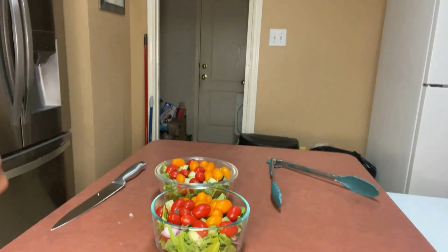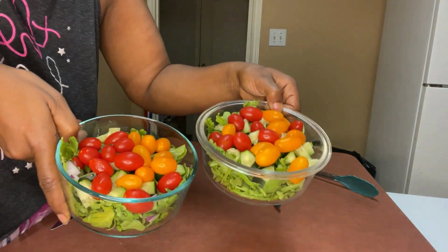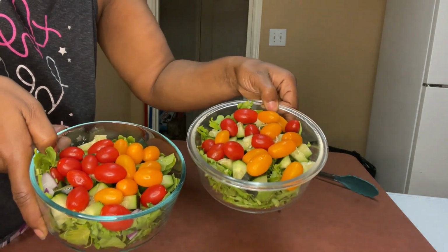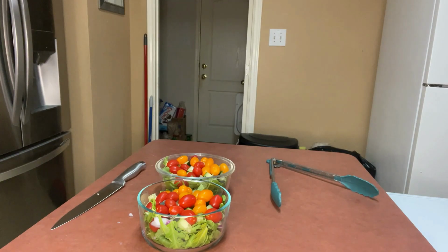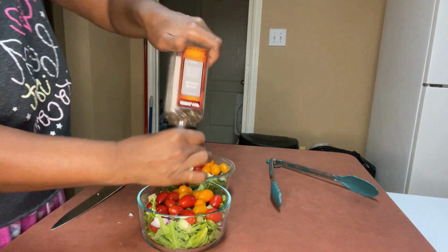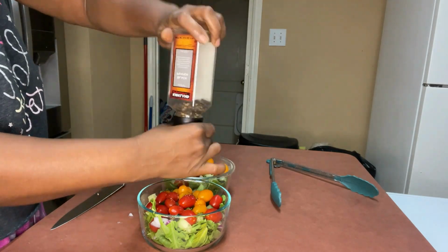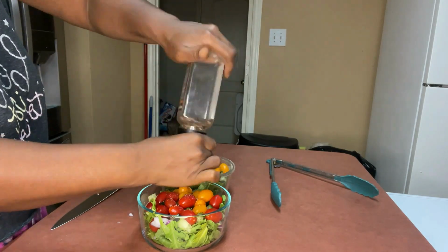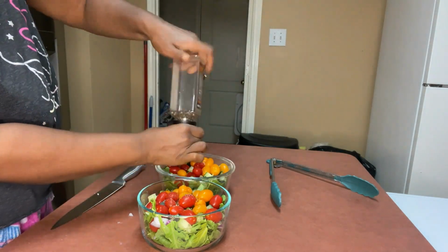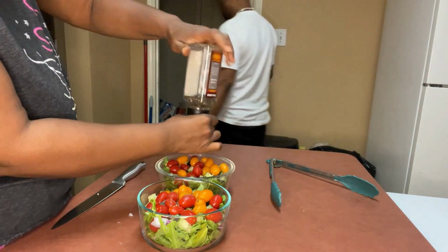Let's do it. Excuse the mess, but look at these beautiful salads. So pretty. Need to put some black pepper on them. So the spaghetti and meatballs are already done. The Alfredo spaghetti is in the oven. You want to put the salt on yours right now?